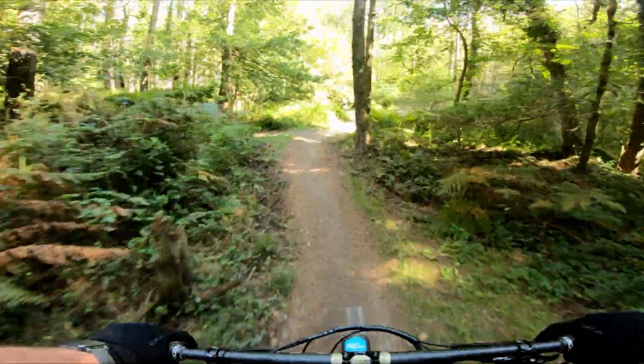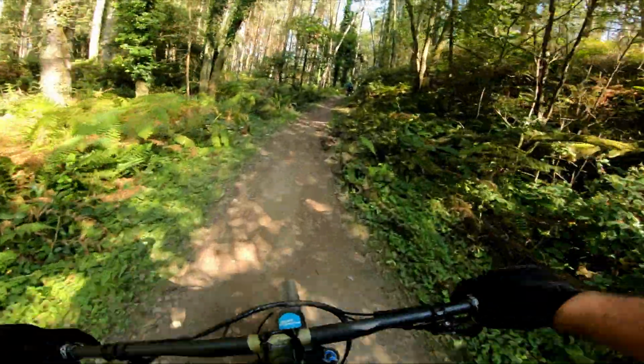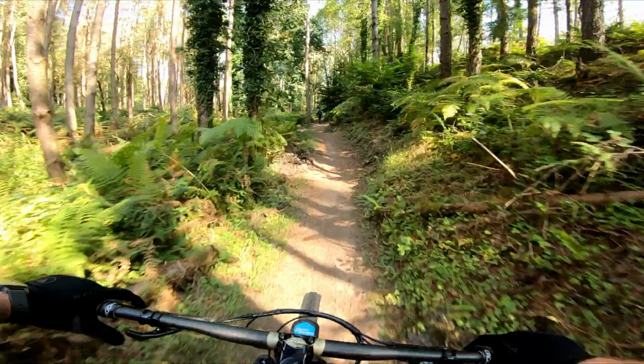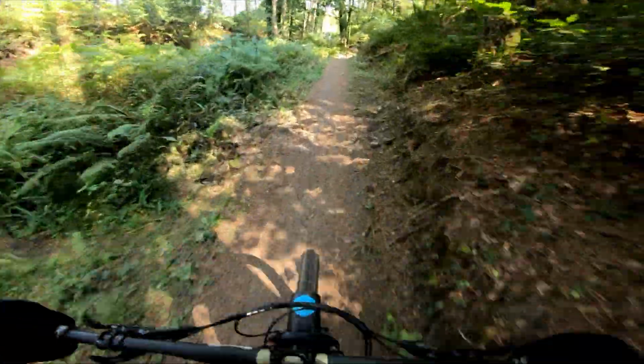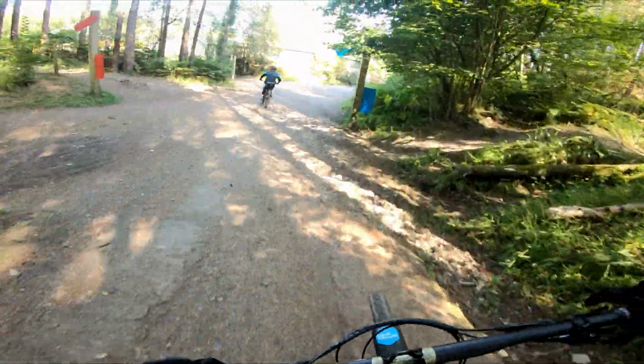As far as facilities go here, when we do get back to the car park, there's a cafe, toilets, and a bike shop to help you fix any issues you might have had out on the trails. Back just in time for tea and cakes.